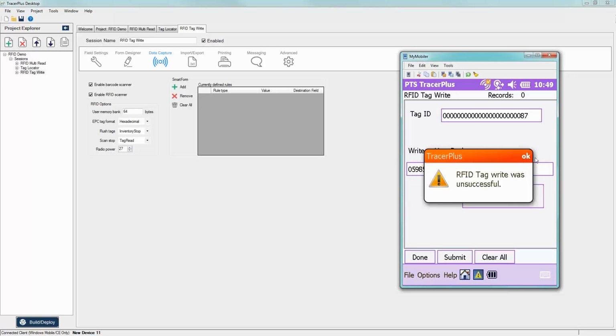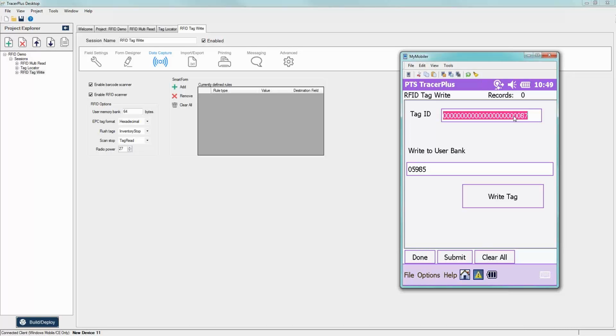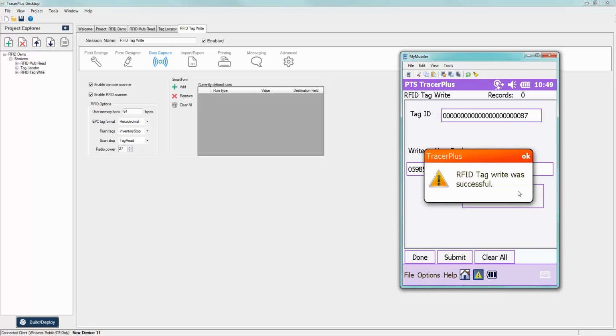In this case, it is a little finicky. Depends what's in the area, if there are other tags in the vicinity or the power level. Let me try to isolate this a little bit more. There we go. Our RFID tag write was successful. It is best practice when writing to tags that you isolate the tag from surrounding tags, as that can interfere with the tag writing process.